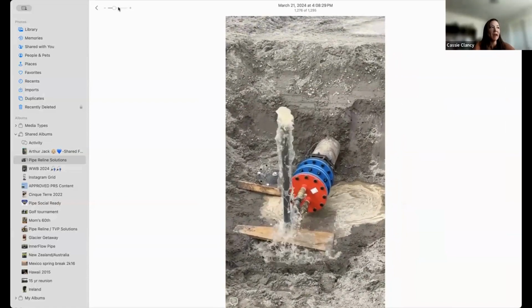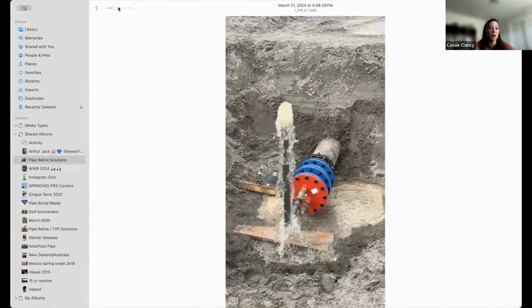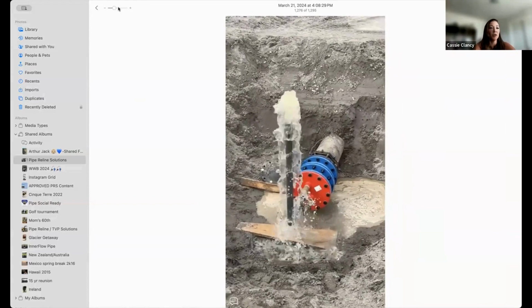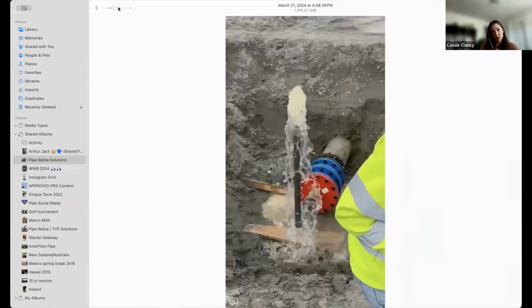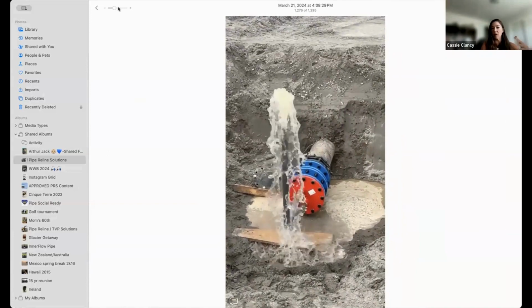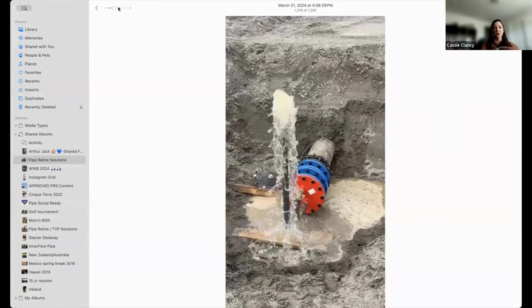Steve, do you recommend a pressure test, or is this just totally job dependent, client dependent? Is there a situation where you would say we should always pressure test versus maybe a smaller pipe or a smaller run where it's really just an engineer's decision or the city's decision?